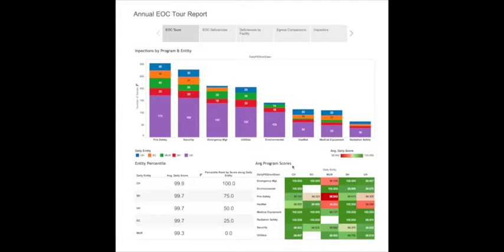The next one is the average program score. So we can see that the red areas are the lowest. We can kind of see our hotspot areas for where we should be focusing. Now for University and Children's Hospital Committee, probably the focus area would be hazmat for University Hospital, and even hazmat probably for Children's Hospital. So we can kind of identify those as weak points for this committee.